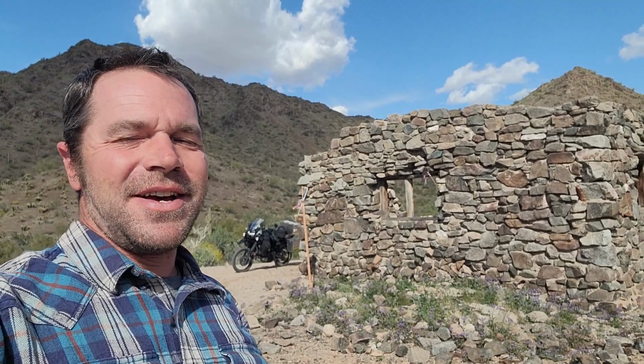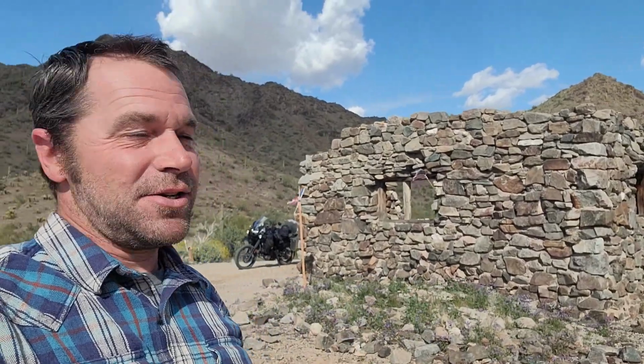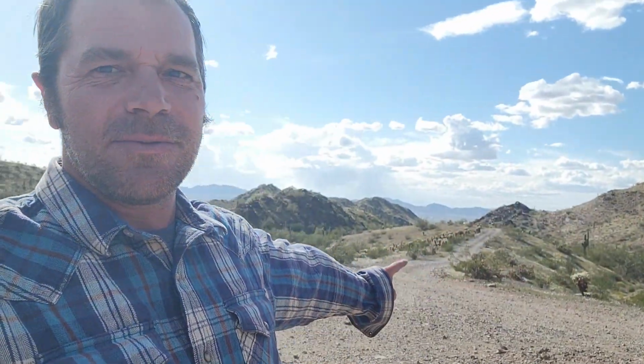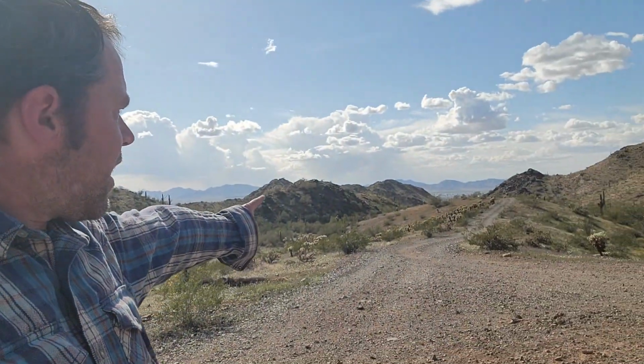Okay, so the next stop on my journey through Quartzite is the old Scadden house. This is just an old miner shack from what I understand, because this is at the end of a road. Right back here, it's just surrounded by mountains the entire way. I don't even think there's a road out of here other than the road I came in, which is way down there. And you can kind of see Quartzite way over that way.